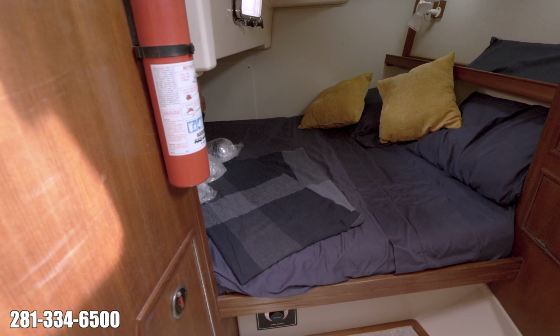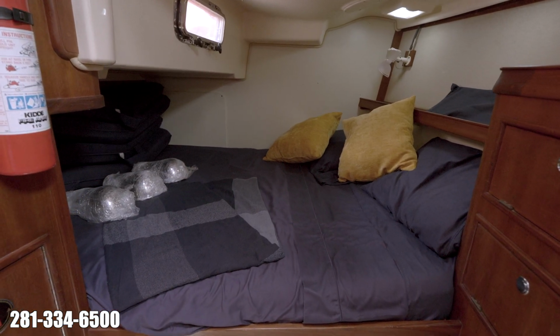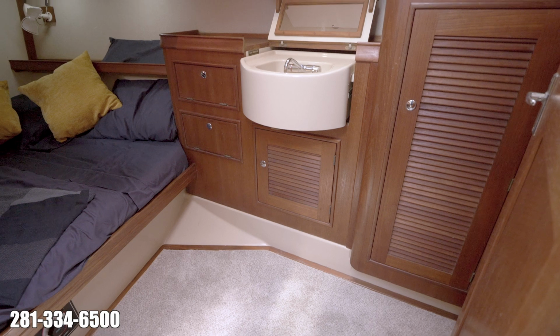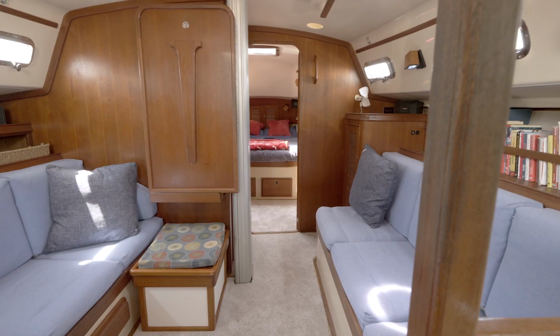The aft cabin is comfortable with plenty of storage, but the most unique feature back here is the sink that's mounted in a pull-out drawer with hinged cover. This will allow guests to freshen up without having to go all the way to the head.